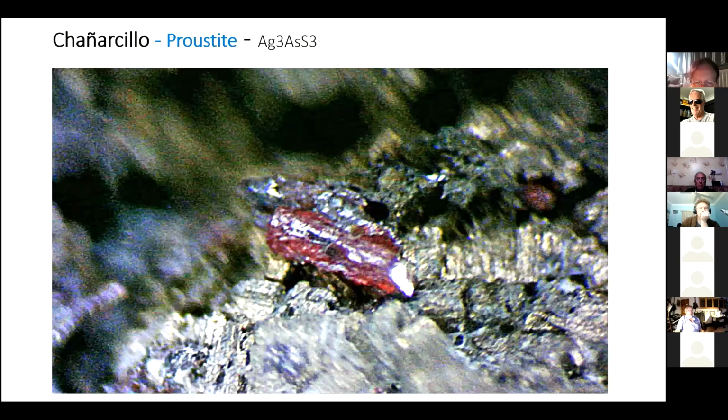Yes, here's the pure version of proustite from Chanarcillo. It is biterminated and a bit of red, but it is minute. Another one embedded here, nice fiery red colour. Here in its form though. And another one here, we're looking at about 2 millimeters across, so it's a bit fuzzy. I apologise for that.